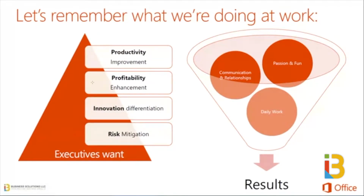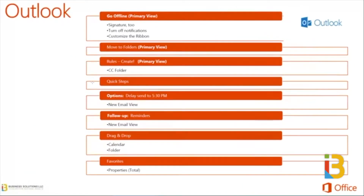We're talking about Microsoft Office 365, Outlook and Word, some of those tools. And certainly from a technology risk standpoint, Microsoft Office 365 is very strong at that. So these are the tips and tricks. I'm going to get straight into it.